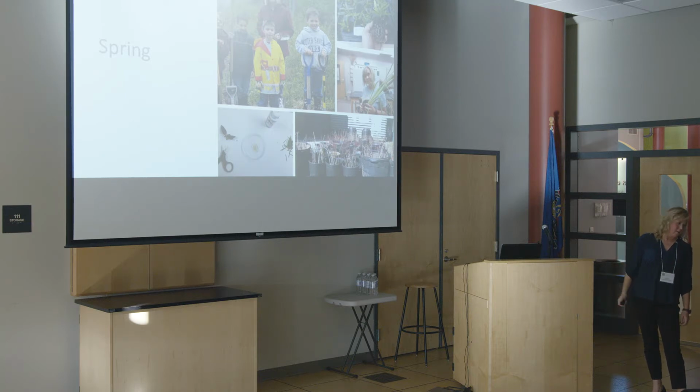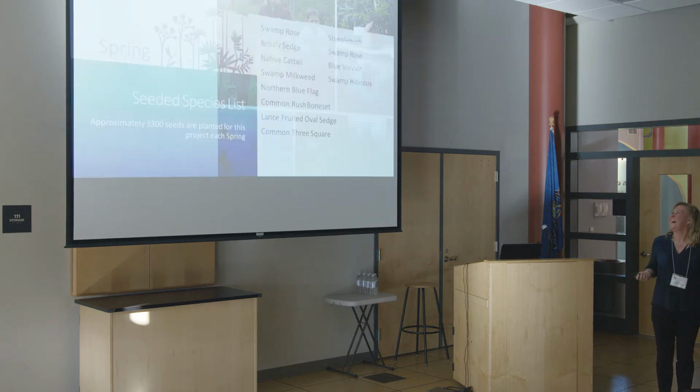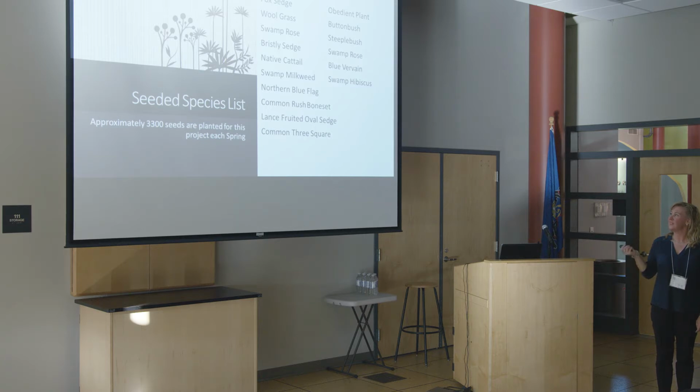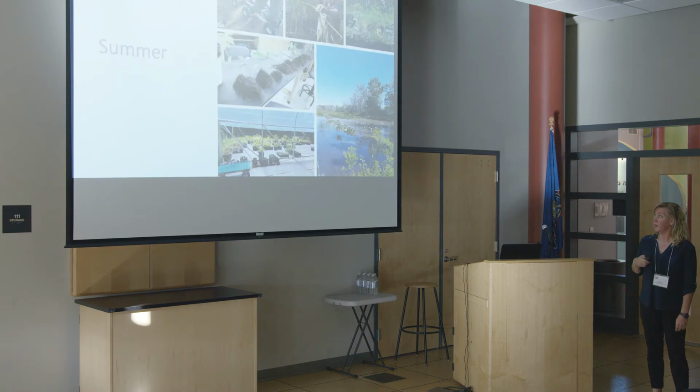So again, we cannot go into remote areas. I haven't lost a kid yet. So anyway, and then this is my species list for what we seed. We're always trying to increase the number of species, of course, so we do about 3,300 seeds every spring.